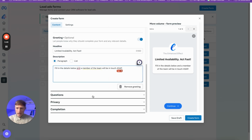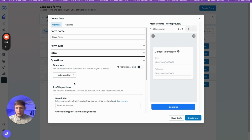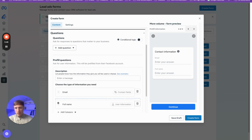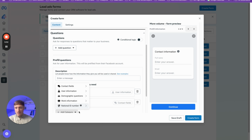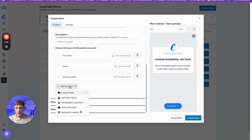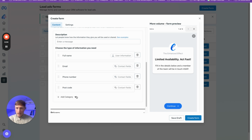And then if you go to questions here, they give you standard ones, so you can have full name. You can make people fill in, obviously you want the name and their email address. If you press add category, contact fields, make sure the phone number's selected. Add category, contact fields, make sure you've got the postcode, something like that, whatever you feel you need in terms of information.